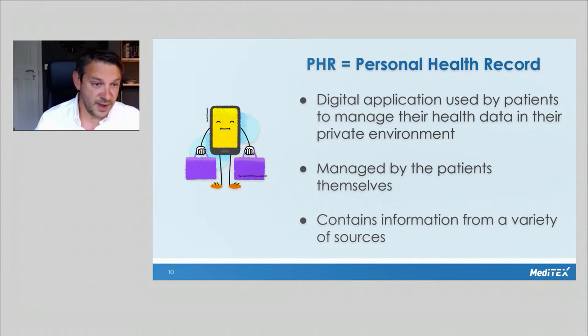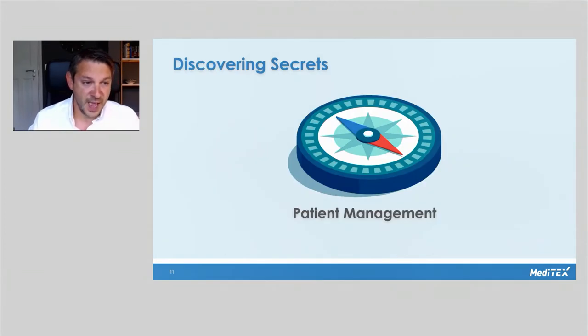So that's an introduction about the different acronyms and the different systems. What we're going to move to now is discovering the secrets of using digital technology to help the patient journey. So the next section, we're going to be looking at different areas of the fertility clinic, the first being patient management.